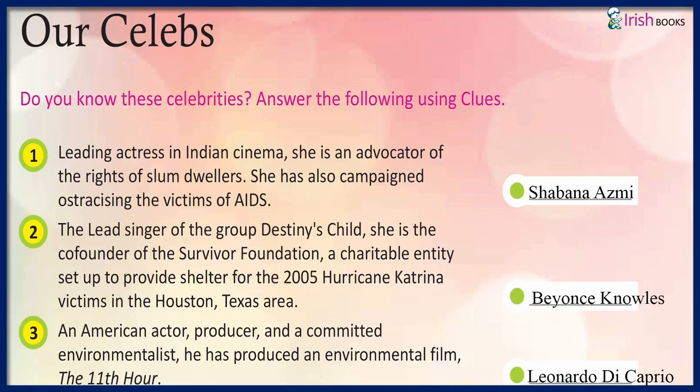2. The lead singer of the group Destiny's Child, she is the co-founder of the Survivor Foundation, a charitable entity set up to provide shelter for the 2005 Hurricane Katrina victims in the Houston, Texas area. 3. An American actor, producer, and a committed environmentalist, he has produced an environmental film, The 11th Hour.